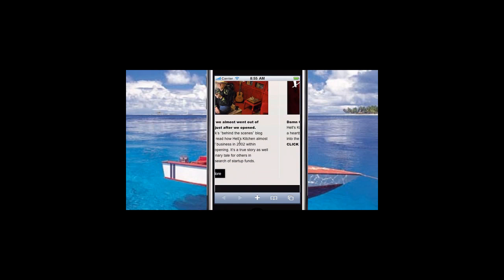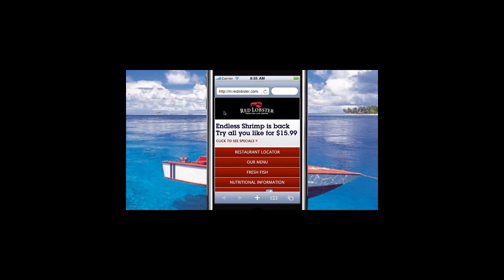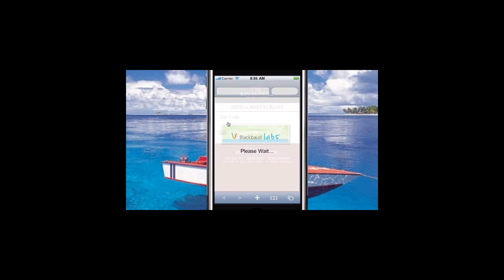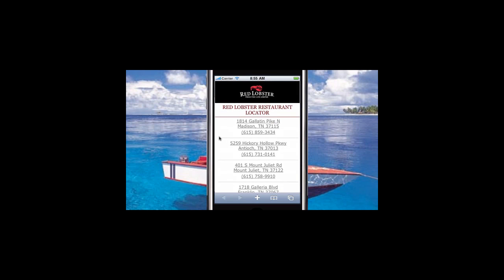Now, let me show you what a mobile optimized website looks like. Here we are at redlobster.com, and I'm just using this as an example because it is one that is mobile optimized and it's in the restaurant field, so it's similar to the other example. As you can see, it's so much easier to navigate because right here are 5 options, and it's super simple, doesn't have a lot of information on it, and the whole screen shows up on my phone. If I was looking for the restaurant locator, I could just click on that, type in a zip code and click enter, and it returned all kinds of results here that I could use to easily find one close to me. It just makes it super easy to navigate their site.